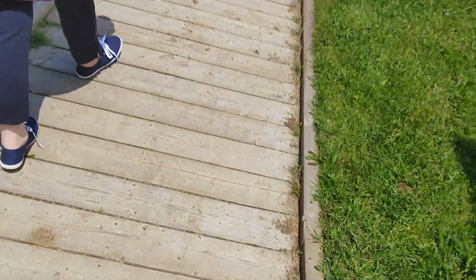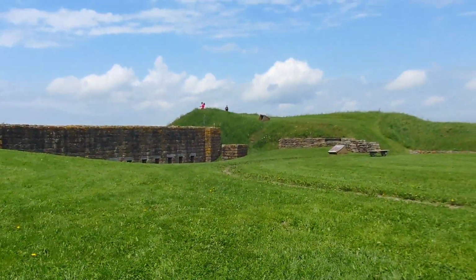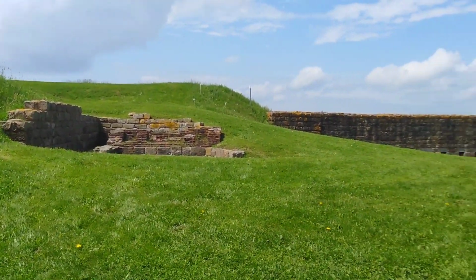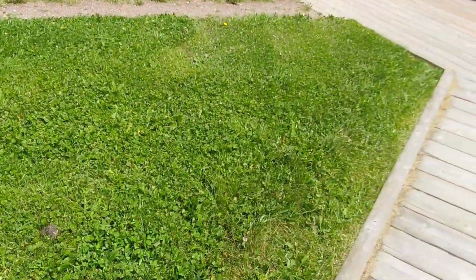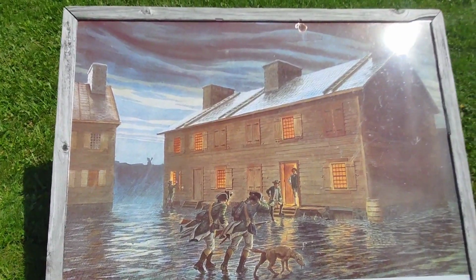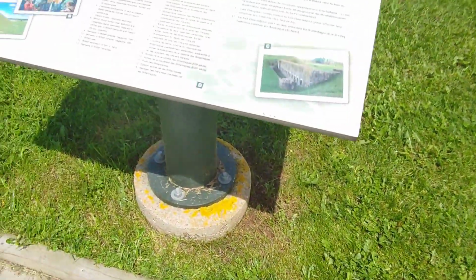Okay, so now we follow the path. There's lots of people here, so we gotta be careful what we do. Our family is off in the distance there, on the hill. Sure it's not a cannonball? So here we go, everybody, we're going into the fort. Here we go. Another picture. 1778. Why does that dog look like it has skin hair? Almost does, doesn't it?